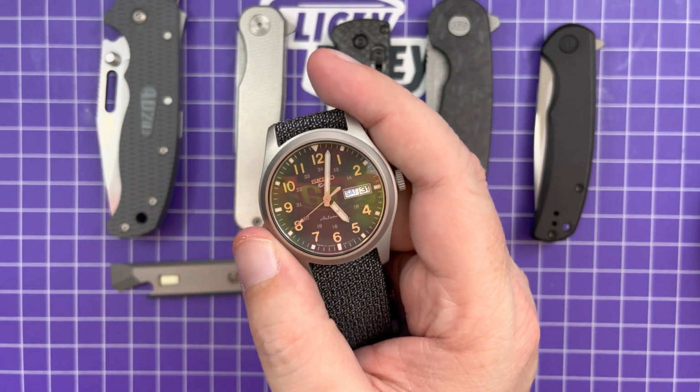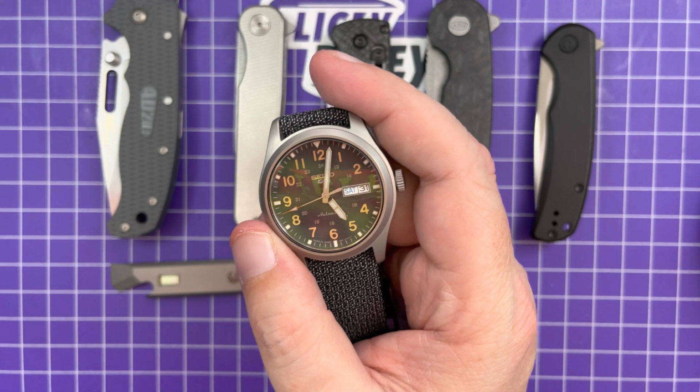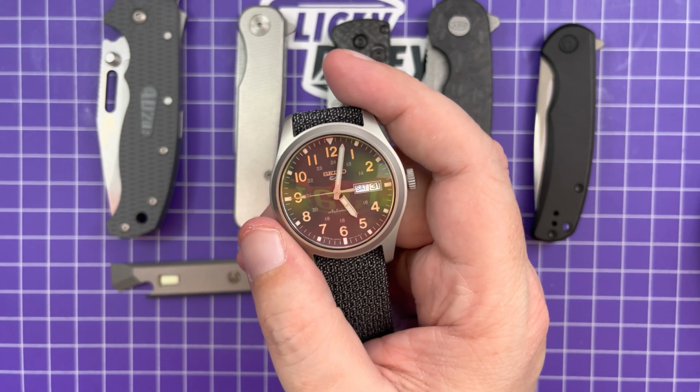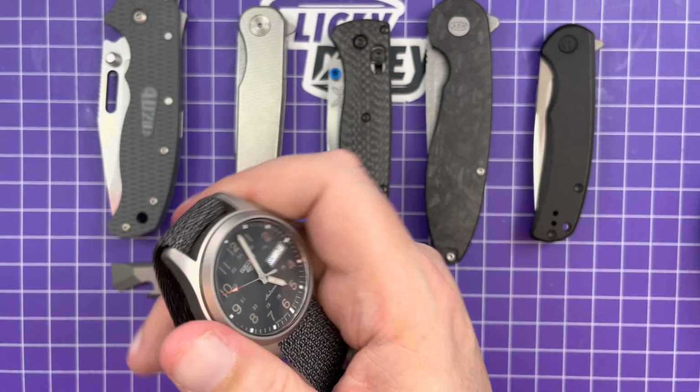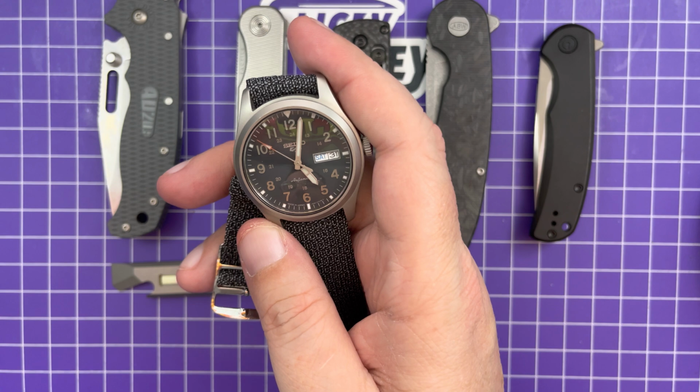You can class it up if you want. I did put it on a black leather strap and a brown leather strap, just to see how it looked. And it looks good, but I don't wear it like that. This is just kind of an everyday knock-around sort of watch.